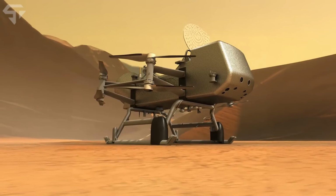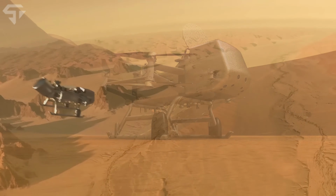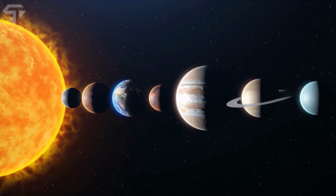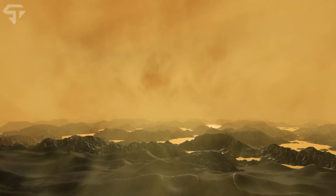They are going much bigger this time, and a bigger drone needs a bigger power source. Ingenuity got its power from a small solar screen, but Dragonfly will be too far from the sun and have too many clouds to get power from it. NASA has to use nuclear power to study Titan.